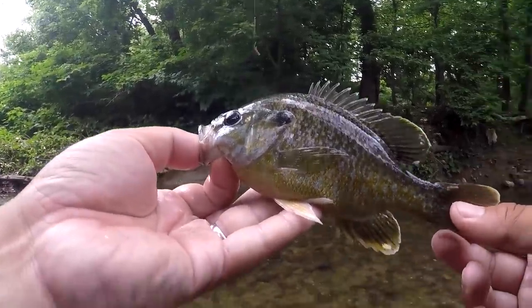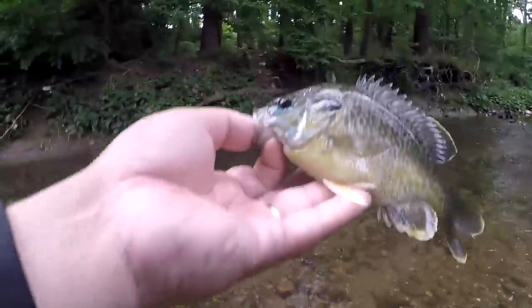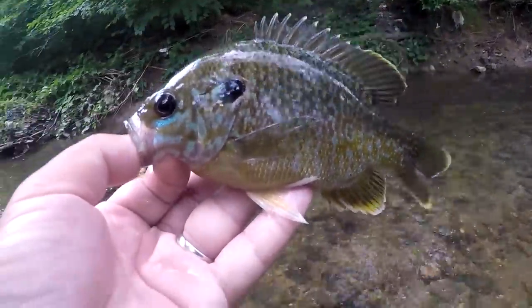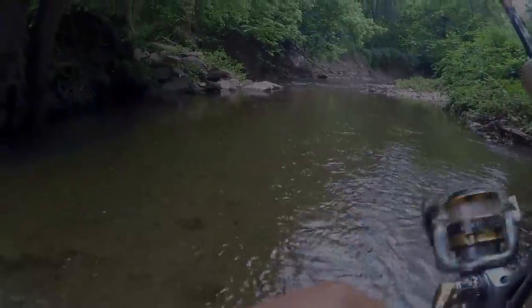Dang, son. At this point, I'm just looking for some type of bass or something to make it 10 species. Did not expect a little hybrid to actually show up right in front of me, right? I mean, don't take me wrong, it's a beautiful fish for sure, but that doesn't make it 10 at all.